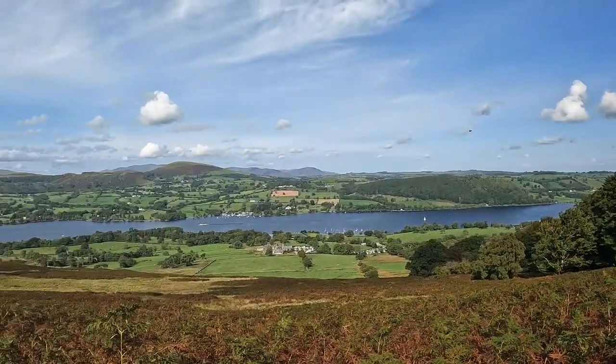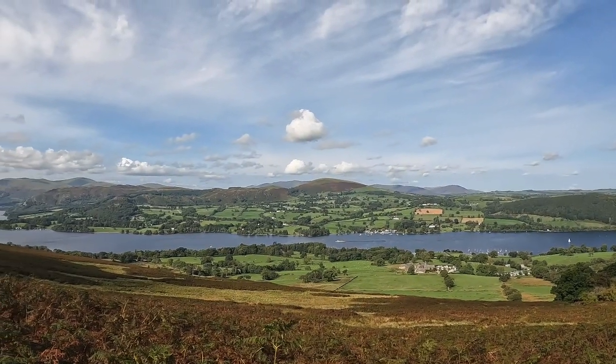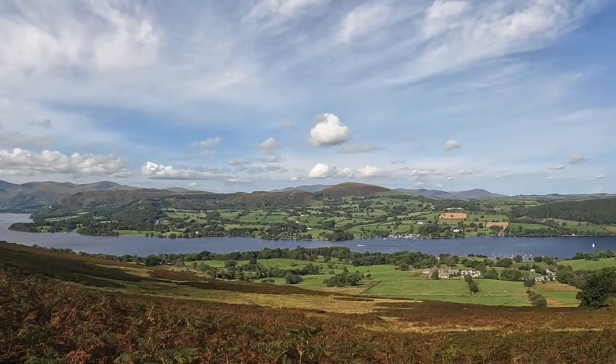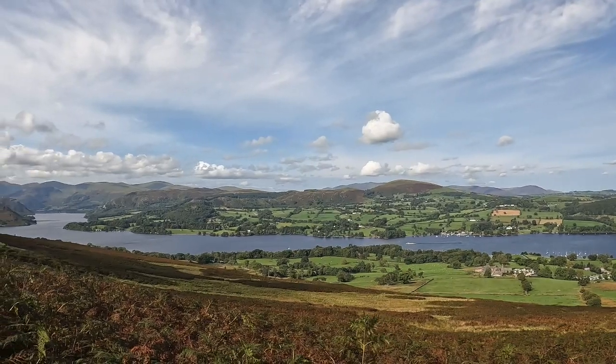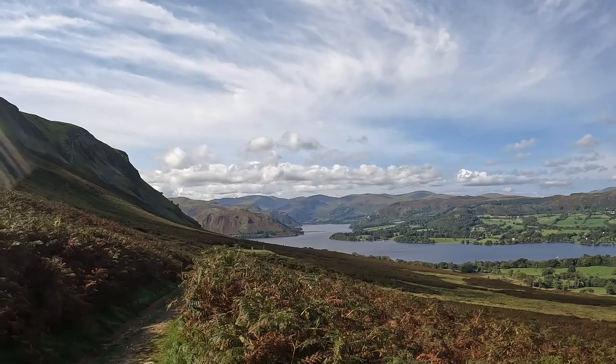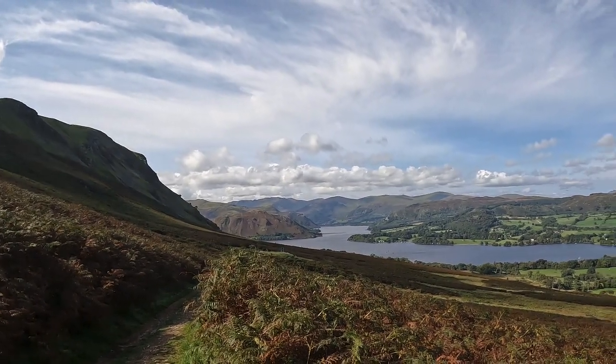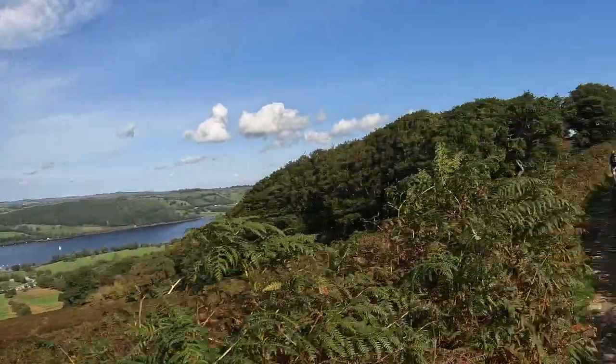Again, Ullswater, and then right in the distance there you can see Blencathra, which is on the outskirts of, well, just behind Threlkeld, just before Keswick, and then obviously you're looking down the lake and again towards Striding Edge. Couldn't have asked for a nicer day. Not too hot, slight breeze, but keeping us going. But anyhow, let's crack on.